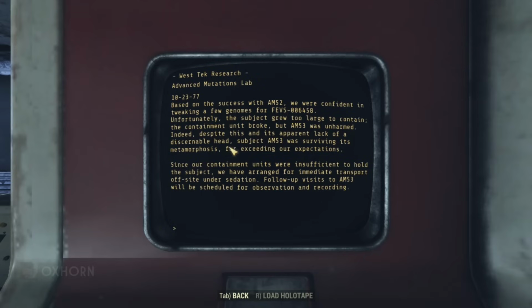Indeed, despite this and its apparent lack of a discernible head, subject AM53 was surviving its metamorphosis, far exceeding our expectations. Since our containment units were insufficient to hold the subject, we have arranged for immediate transport off-site under sedation. Follow-up visits to AM53 will be scheduled for observation and recording.